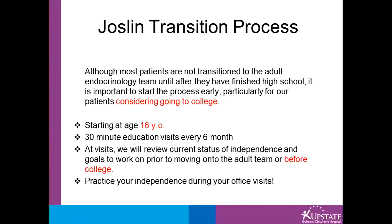So, the Joslin transition process. Here at Joslin, we transition patients to the adult side of endocrinology sometime after high school. But as you may know, many of you will be quite independent prior to this. You may be gaining substantial independence as you set off for college well before you are done with high school.